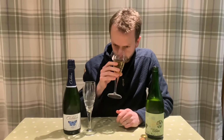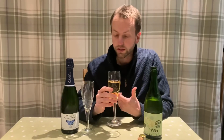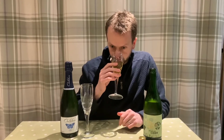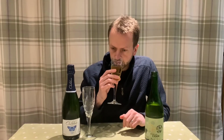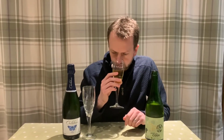Let's have a whiff or a sniff. It smells actually really good. It's clean. There's a lot of green apple there. If anything, it's maybe a bit one-dimensional. There's just a lot of apple on the nose, and it just smells really fruity. Maybe some elderflower. But the overpowering nose is just of green, fresh, crisp apple.